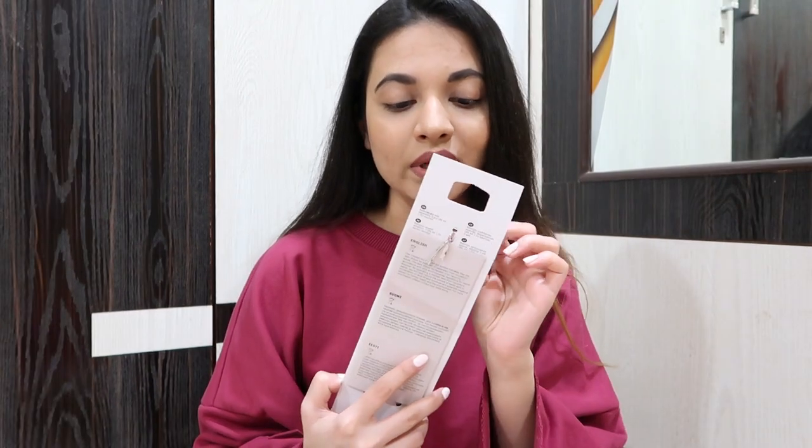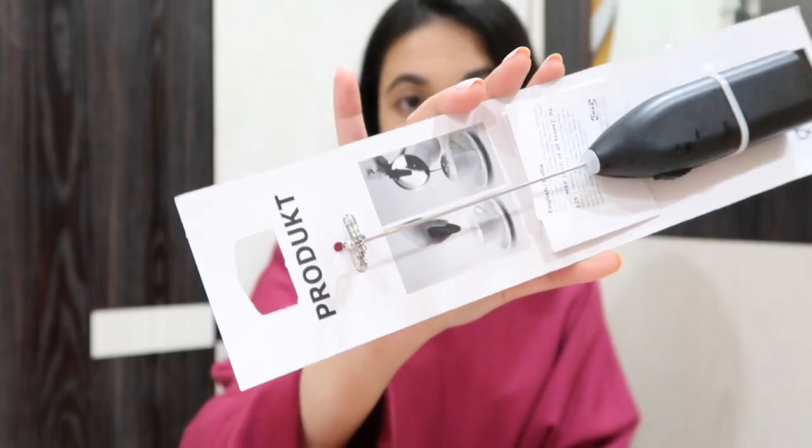They have these in three colors, black, blue and white. I took a risk of getting white. Next up, I got this frother. It was for 100 bucks. I don't know if it's gonna work well, but I'm gonna give it a go and see how it works. But yeah, this is the one that I got.